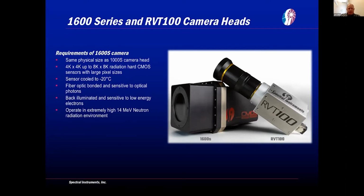So it's directly sensitive to low energy electrons. So both of these configurations of the 1600 camera, again, have to operate in this high neutron environment, 14 MeV neutrons at about 5 times 10 to the 9th neutrons per centimeter square in a very short burst. It's enough of a burst that it pretty much knocks any electronics silly. We cannot keep the camera operating through that. And the flash is so intense, there's really nothing to see anyway.